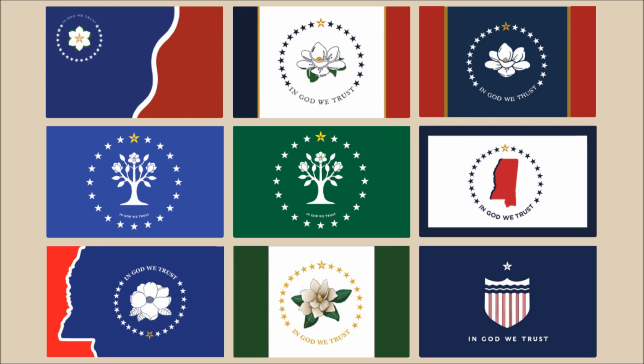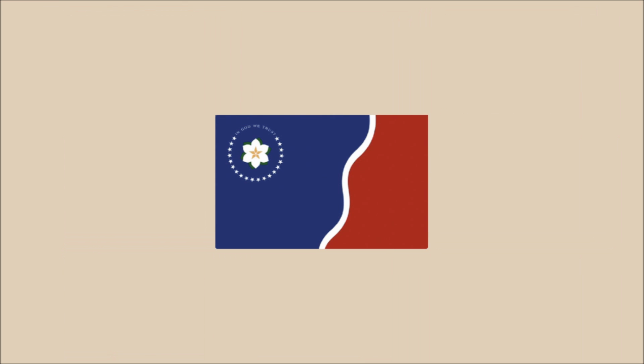So what we have are 9 designs that all break Principle 1 of flag design, which is to keep it simple. And of course, they all break Principle 4, which says a flag should not include writing. All 9 of these designs are a total failure. So let's look at these disasters one by one. Here is the first one.